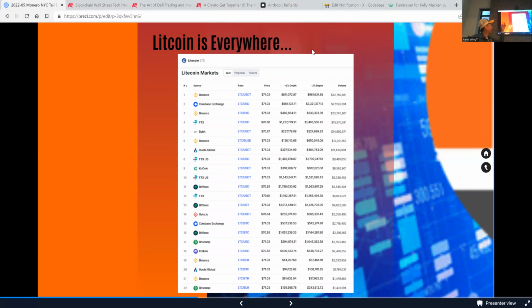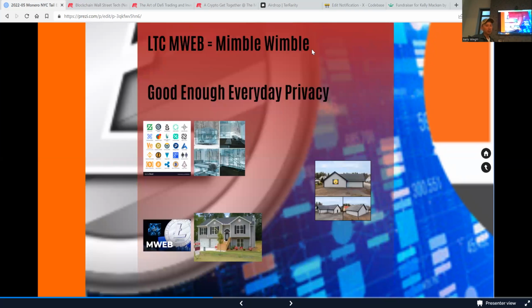And Litecoin, again, spelled it wrong, is everywhere. It's almost on every exchange. Unlike Monero, you can only buy it on literally one exchange in the US, which is Kraken, which is a huge bummer, and that could also be the reason why the price hasn't popped, because it's very hard to get. But now with Litecoin, you get it anywhere and convert it to a privacy coin. That's big.